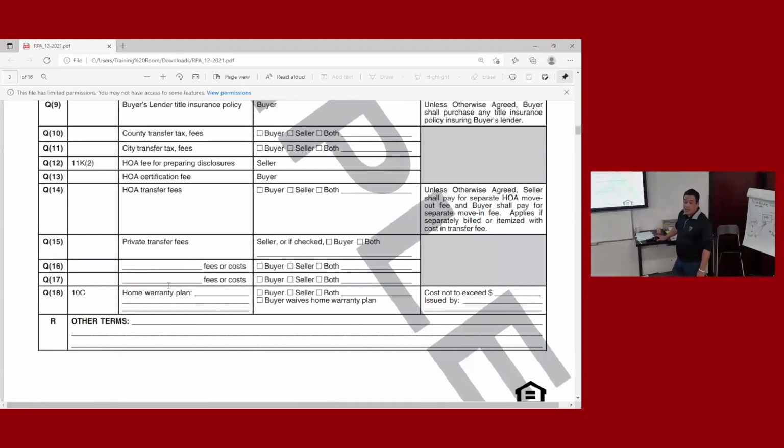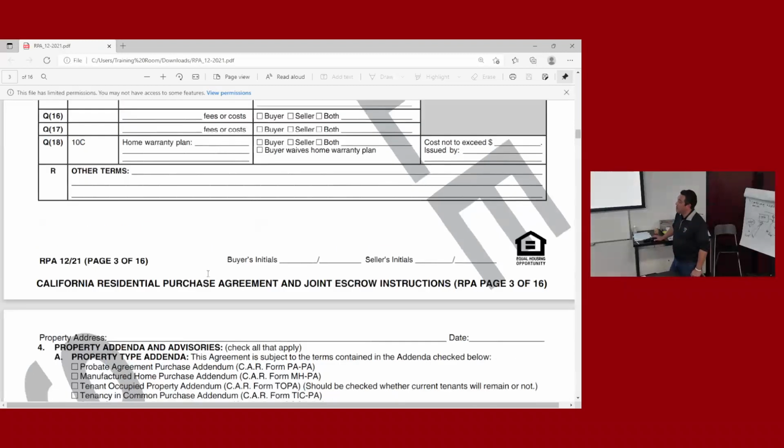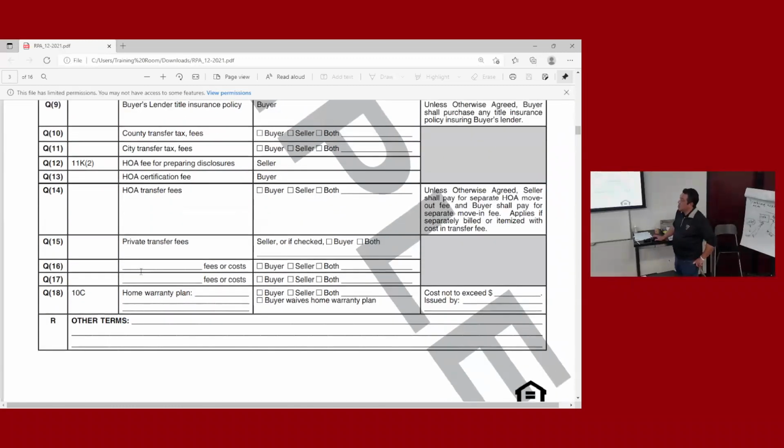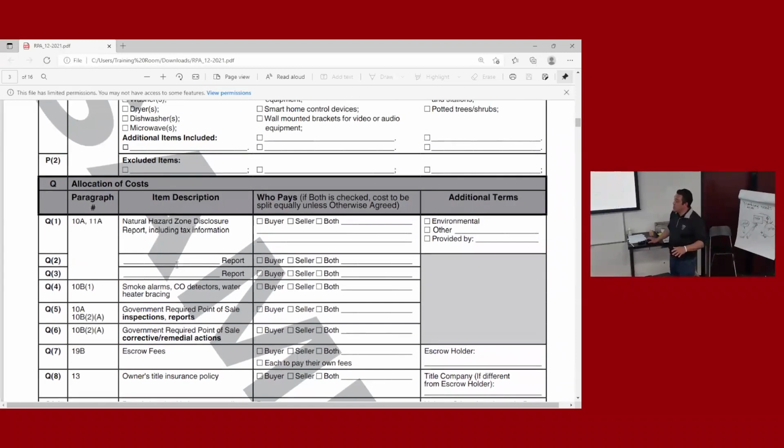On Q16, 17, you would put pest clearance. This is so if you're asking the seller to pay for something that's defined, you put it here. Okay, probate. Property addendums. Remember we used to have all these backup offers. Sorry, you said Q16, Q17, that's for the clearance? That's where you ask them to pay something. So a lot of agents were putting, like, it says report and trying to put the pest clearance there.